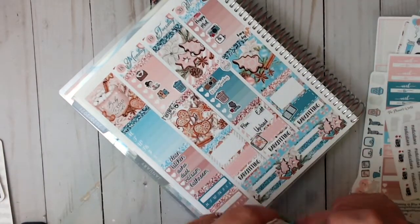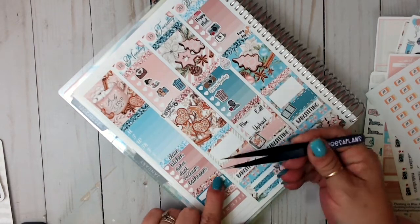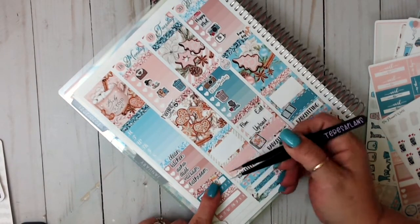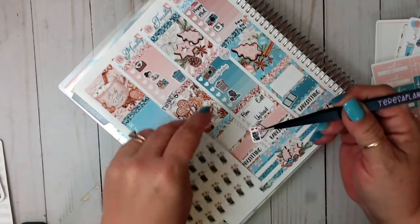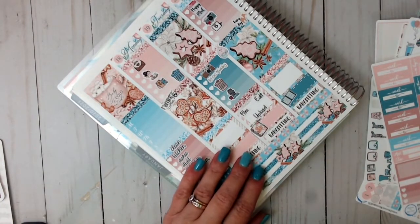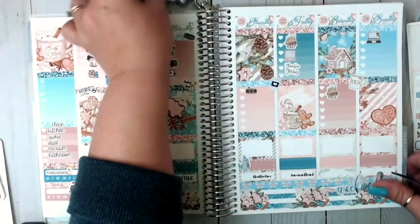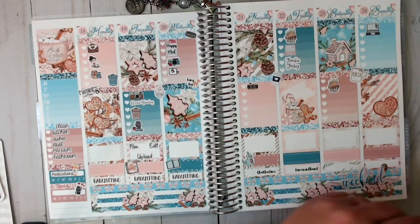My first habit tracker, I do keep track of my meds. So we're going to use this mini RX bottle from Megan Renee Plans. Put that there. And then I have this medication script. There. And then this is where I track my social media. And it's this Insta post from the Planner's World. There. And that, my friends, is that for now.